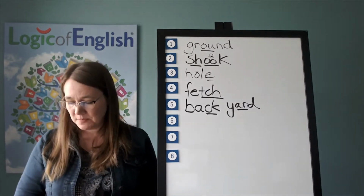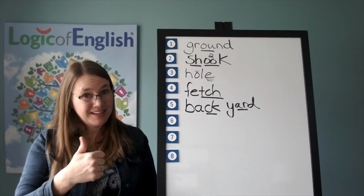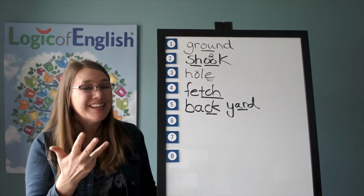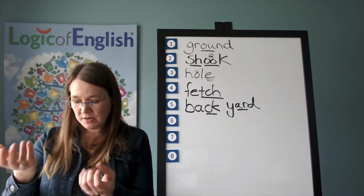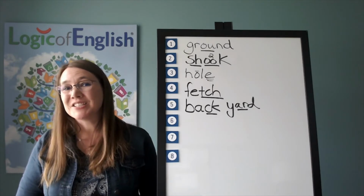T-e-m. The second syllable is per. P-er, the er of her. The third syllable is a. The fourth syllable is ture. T-u-r-e. Silent final e. Go ahead and write tem-per-a-ture.